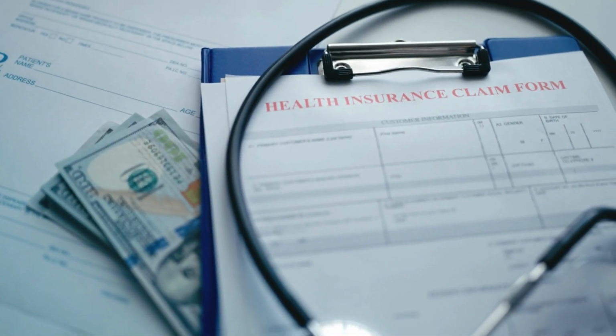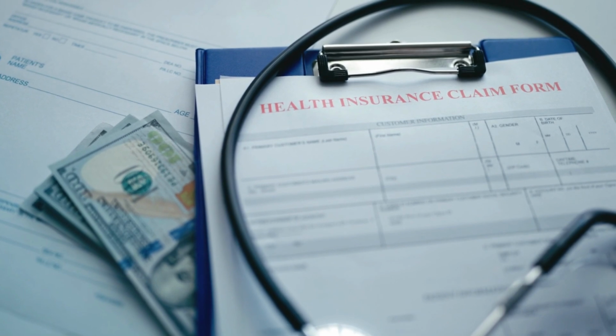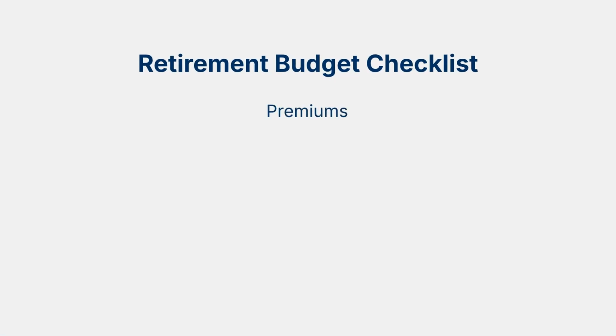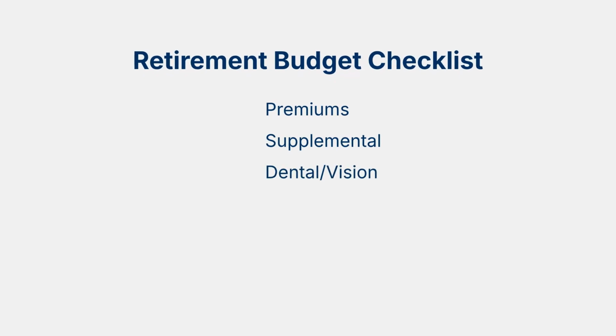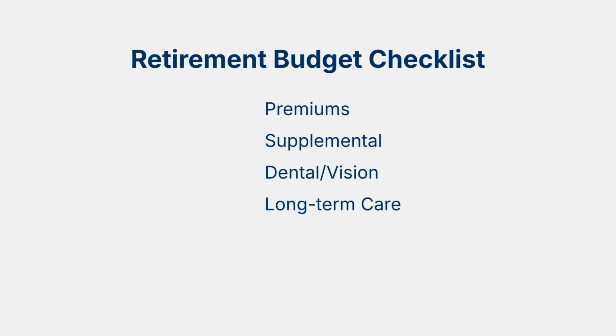There's one more piece of Linda's plan that deserves attention, and it's one of the most commonly overlooked retirement expenses for hospital employees: healthcare. Linda is retiring at 65, which means she'll be eligible for Medicare. But Medicare isn't free, and it doesn't cover everything. Premiums, supplemental coverage, dental, vision, and potential long-term care costs are all real line items that belong in a retirement budget. For many retirees in Linda's income bracket, healthcare-related expenses can run $500 to $1,000 plus per month, depending on coverage choices and health status.